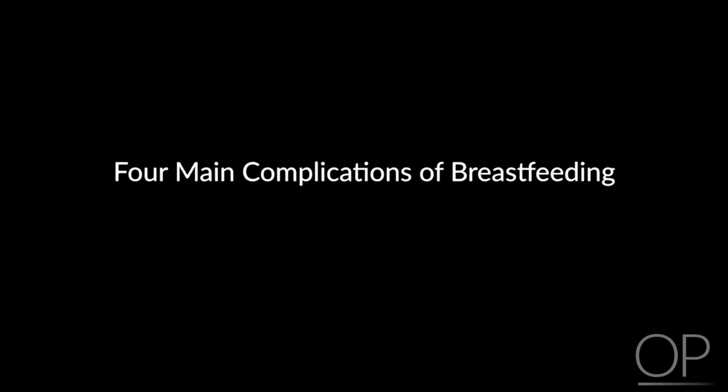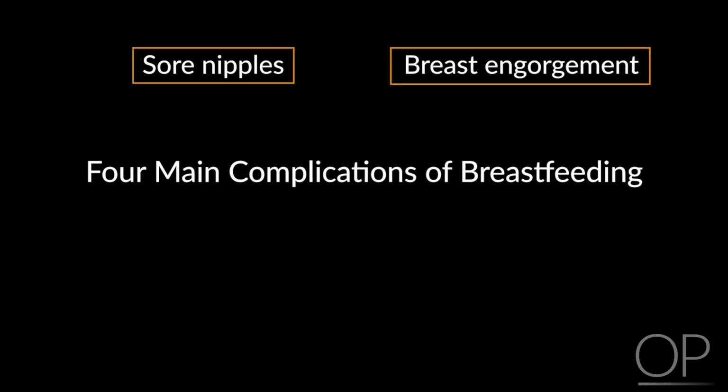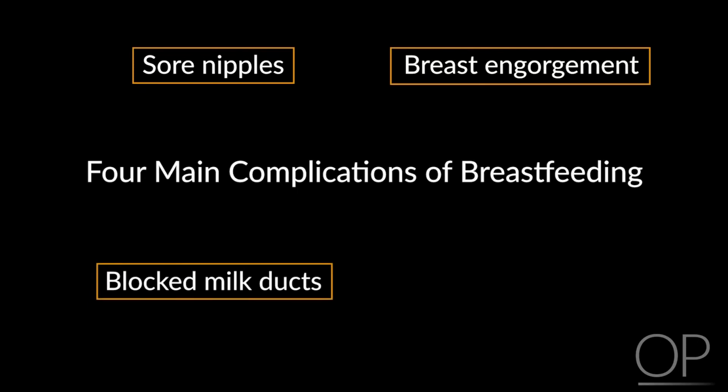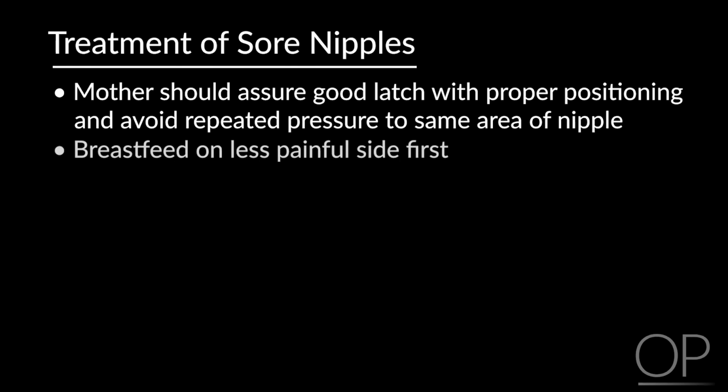The 4 main complications of breastfeeding that we review are sore nipples, breast engorgement, blocked milk ducts, and mastitis. While breastfeeding should not be painful, many mothers have mild nipple tenderness during the first week when their newborns first begin to suckle. To treat sore nipples, mothers should assure good latch and avoid repeated pressure to the same area of the nipple. They should breastfeed on the less painful side first.